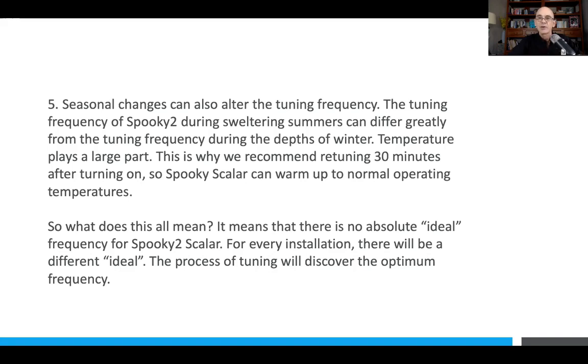The difference between hot and cold will change the type of signal that's sent through the link cable. It's the reason why we recommend turning the Spooky Scalar on and leaving it on for 30 minutes before tuning it. After 30 minutes, the theory goes, the temperature has stabilized and it won't get any warmer. And then you can tune it and walk away.